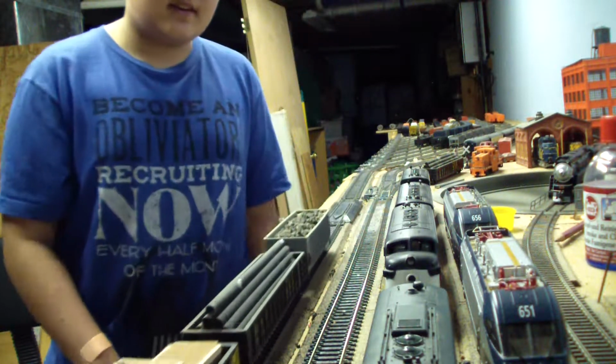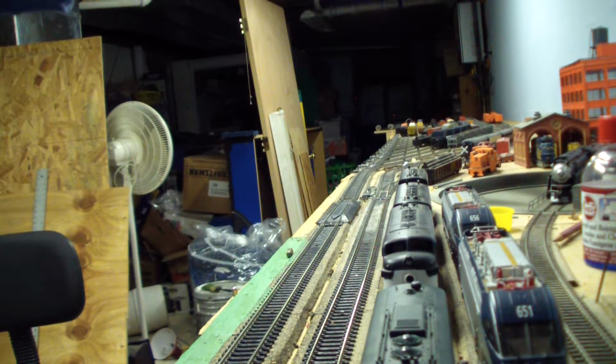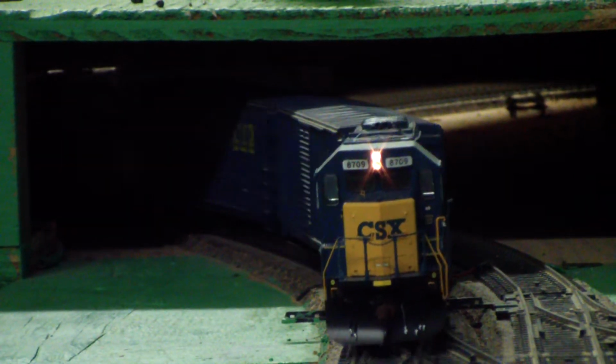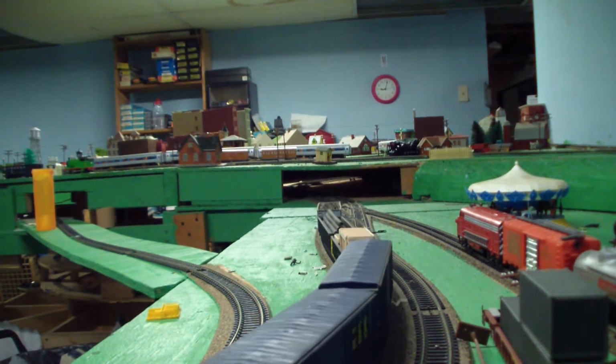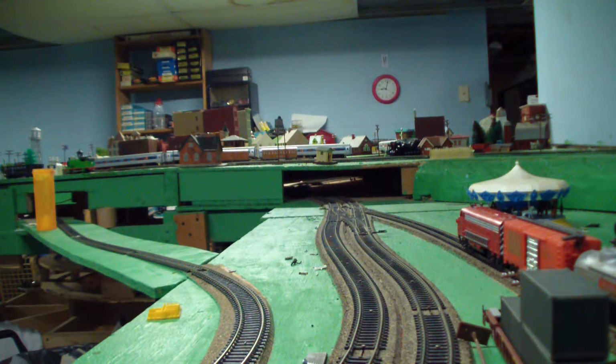So it is leaving the yard and heading towards the main line. I'm just trying to pause it. Alright. A lot of the time I like having a small storyline in things I do. This, you're just a rail fan watching the trains go about. And you just happened, while passing by, to catch the CSX leaving the yard tunnel. So, that's that.